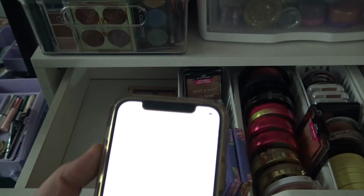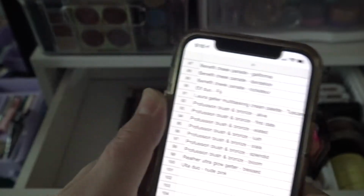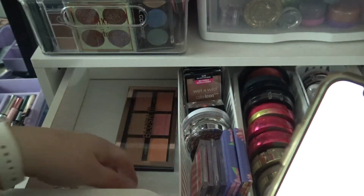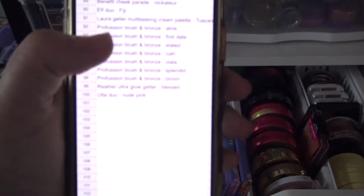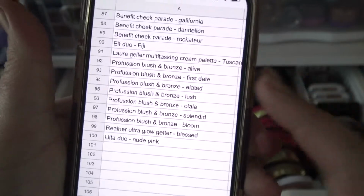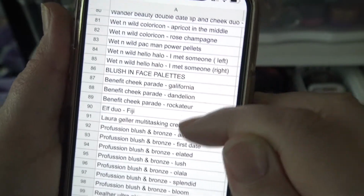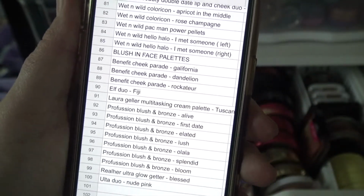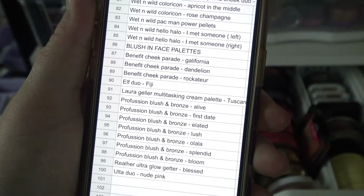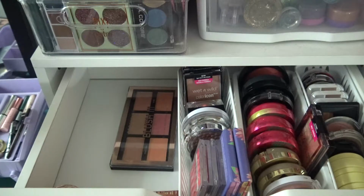So I have 99 pans of blush. This includes cream and powder blushes. And I also think I included the Makeup Revolution lipstick in here. There are 99 slots, or I mean 100 slots right there, but it's only 99 blushes because I do have that right there, which is not a blush. It just separates blushes that are in my blush drawer and then blushes that are in face palettes and not in my blush drawer. So yeah, I have 99 pans of blush, which is crazy.